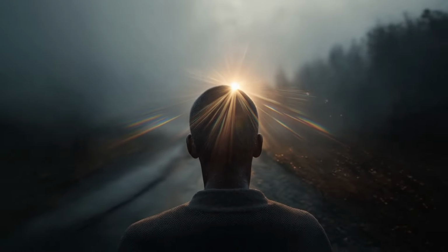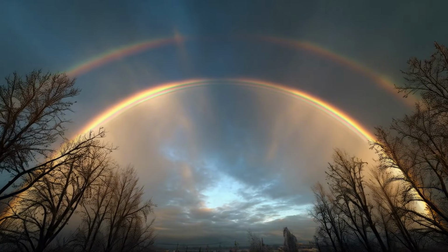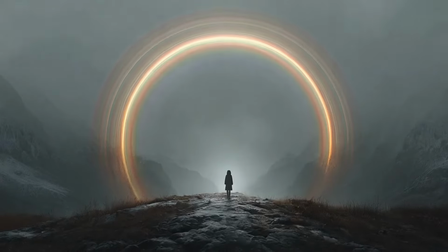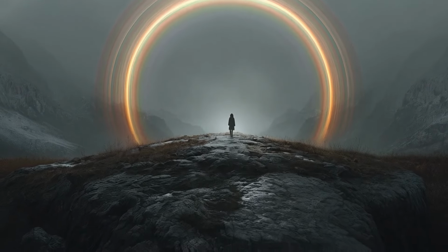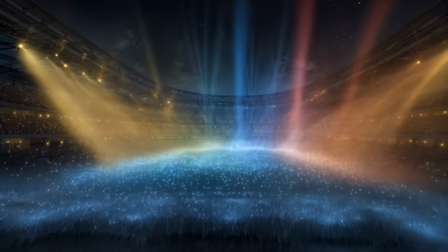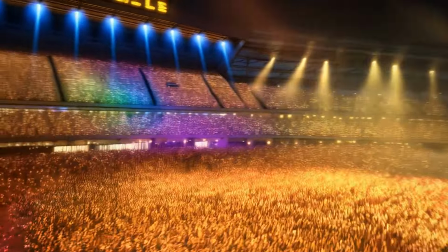Here's the kicker. If someone stands just a few feet away, their anti-solar point is different. They're seeing light from a different set of raindrops, forming their own unique rainbow. Even your left and right eyes perceive slightly different arcs. It's as if the universe paints a custom rainbow for every observer.